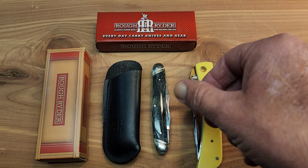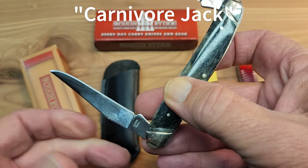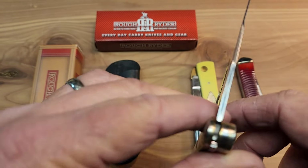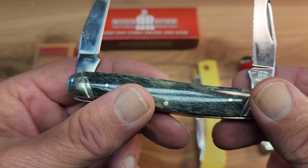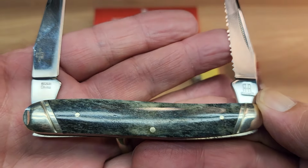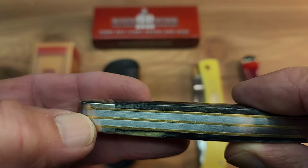Okay. Next along here, what do we have here? Muskrat? Yes. We have a Muskrat with a saw on here. I don't know, is that supposed to be like a bone saw? It's serrated. I guess just serrated, not really a saw. And this is the RR 2020. Again, we got this really nice bone on here. Let me get it up here so I can get it focused. The threaded bolsters, and dual springs on this one. So Muskrat with the dual springs.